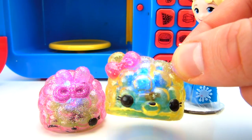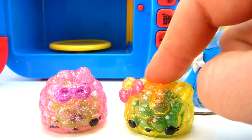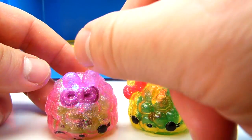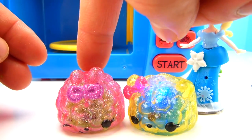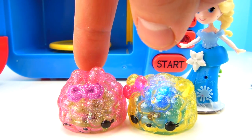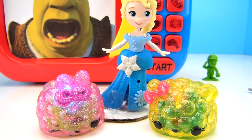This is our peanut gummy. Super cool. If you press on the top, it turns the light off. If you press again, it turns the light back on. This super cool light-up num-nom is our bubble gummy. If you press the top, the light turns off. You press it again, the light turns on. Wow, fans, these are super cool num-noms. I love the ones that light up.